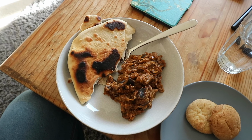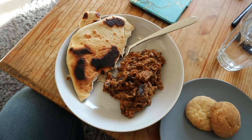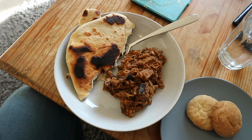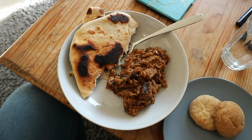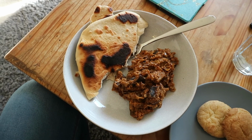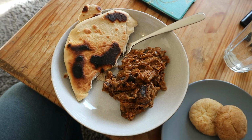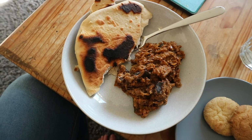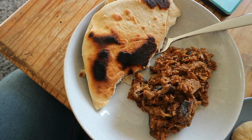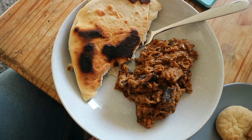This is a Rogan Bosch curry. It's technically vegan, but ours was vegetarian because we didn't get vegan yogurt. It's a vegetarian version of a Rogan Josh from the Bosch book. It's actually the first time we've used the book, even though we've had it for about a year and a half. It's really good with some homemade naan breads that got a little bit burnt.